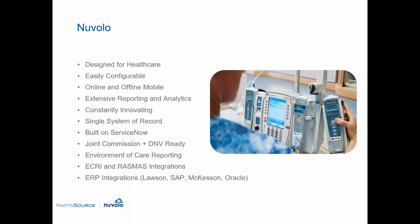We've also developed our own mobile application. Our mobile application can be downloaded from either the Android or iOS or Apple stores, and is available in both online and offline mode. The reporting capabilities of the tool are also very extensive. Every single table, every field throughout the platform can constantly be reported on in real time. And like I mentioned on the last slide, we're constantly innovating. We come out with 2 new releases a year, and of course, hot fixes and patches on an as-needed basis.